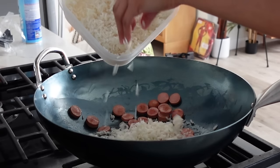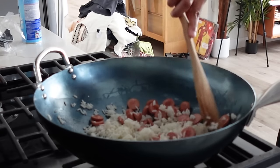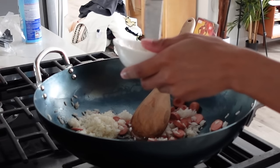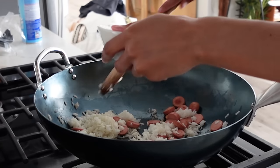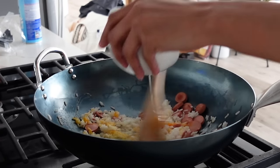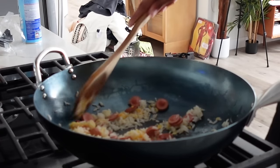This is gonna be more than one serving. Now let me add my eggs. Don't have a spoon, so we're just gonna do this. Yup. Yummy. Almost broke every dish, period.